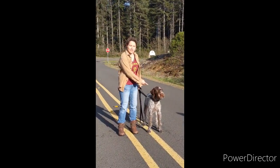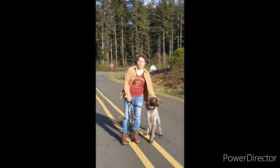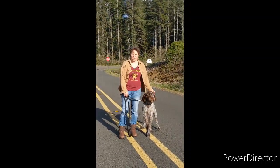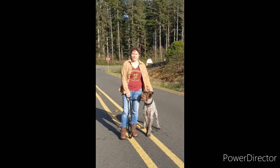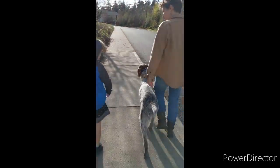Last but not least, this is Picard. He's a 10-month-old German wirehaired pointer. And he has a lot to say, and he's really busy. Like my Skechers, like me, my Gucci shoes.